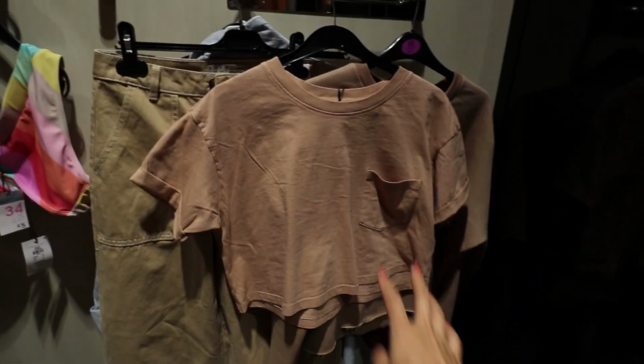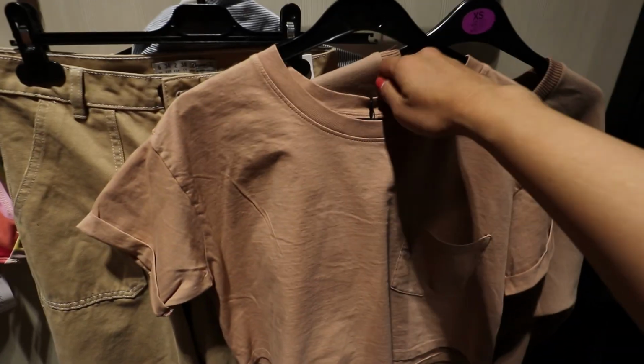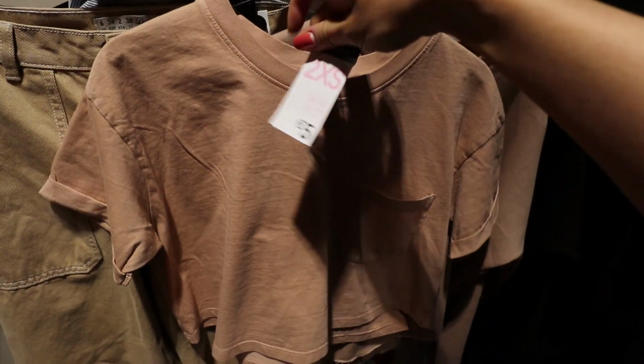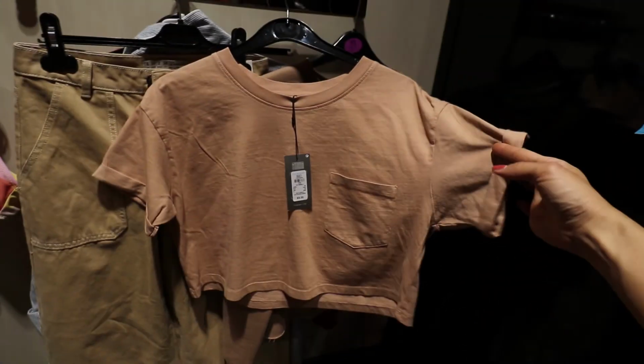And then I'm also getting this t-shirt that I showed you guys. It is the crop t-shirt with a single little pocket here. The neckline in this one was comfortable. And I think price-wise, this one was only €5, which means it is $7.50 Canadian. Great steal, even cheaper than Forever 21, I think.